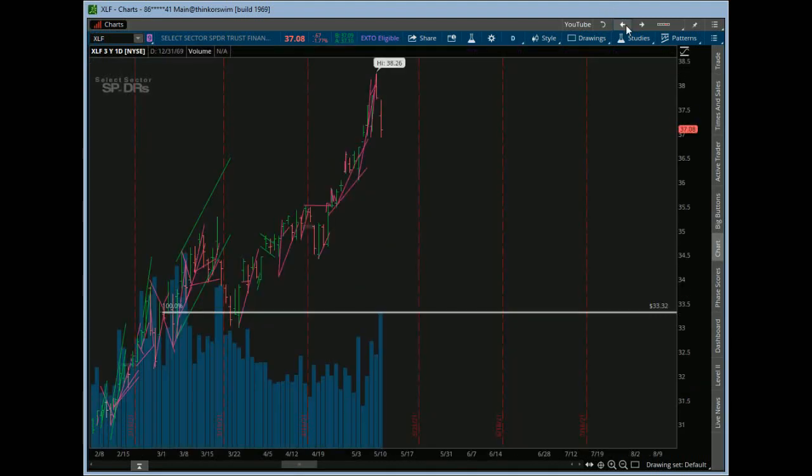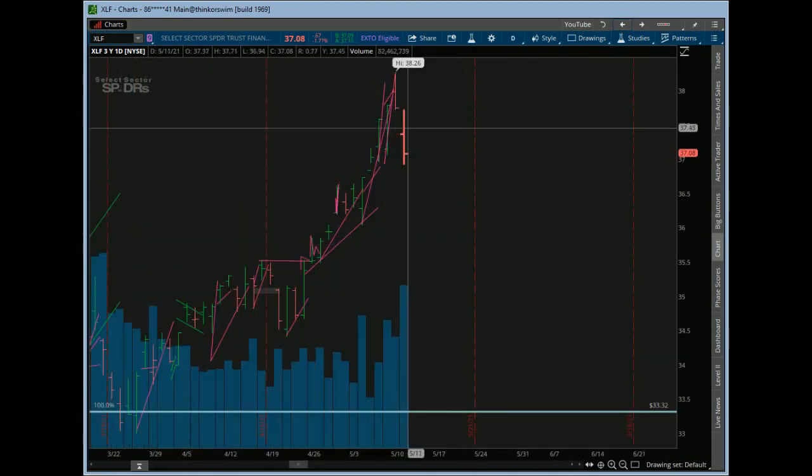Remember, one of the names that we liked going in today was Visa, and it gave us a great overnight trade. But look at that, a beautiful upper shadow right here with some great follow through on the XLF. So that could actually weigh heavy on the market, so definitely something we want to keep an eye on.